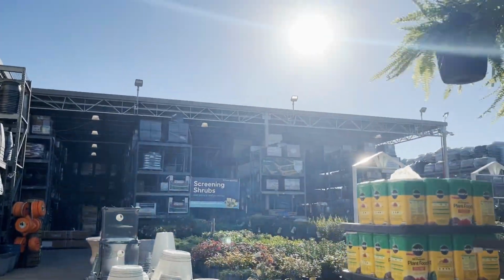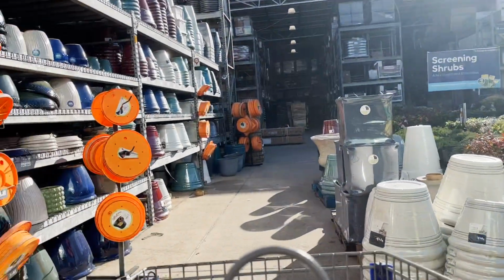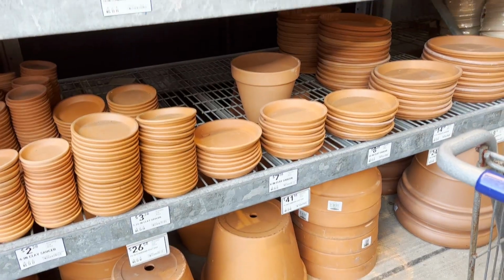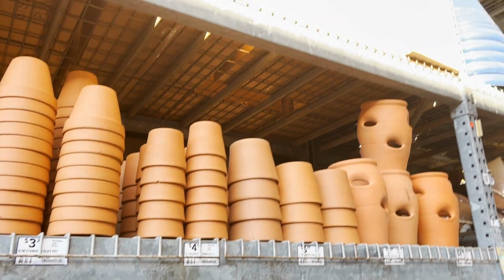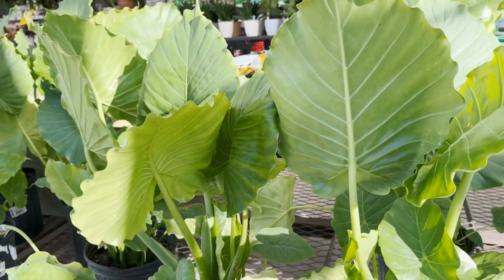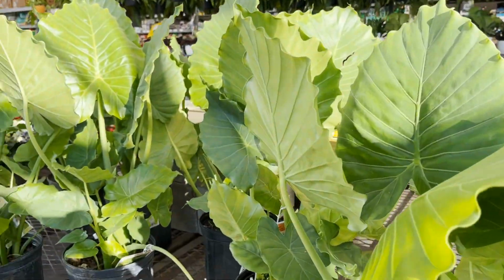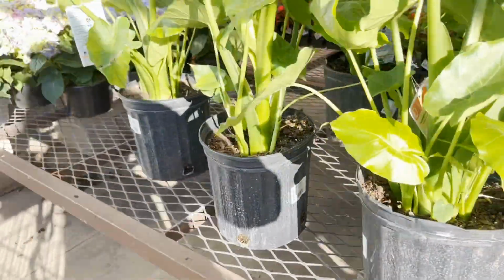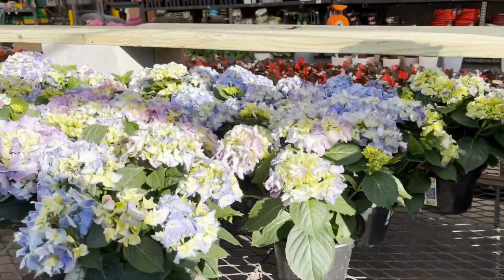And then I went to go look at the terracotta pots because I needed some. I ran out of some small ones and medium-sized ones, so I picked up two of those. And then they had some, I believe these are alocasias, and they were $24.98. They were so big and beautiful.